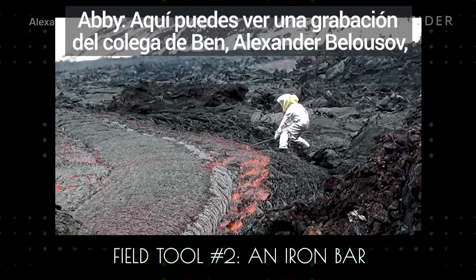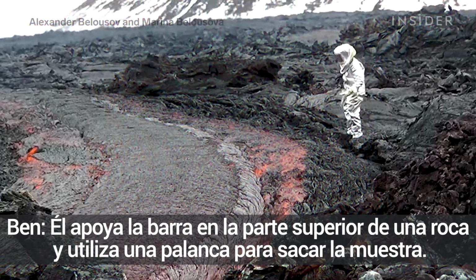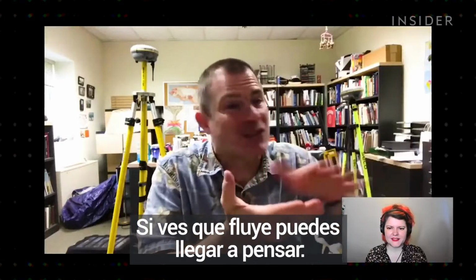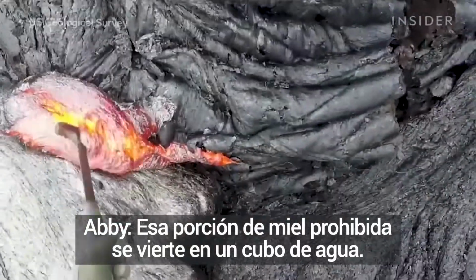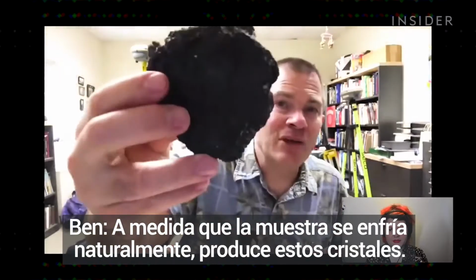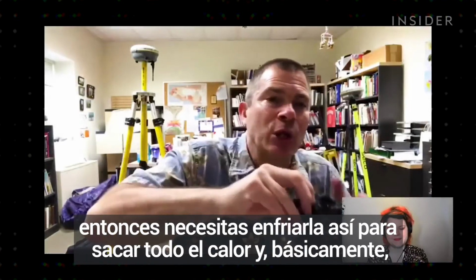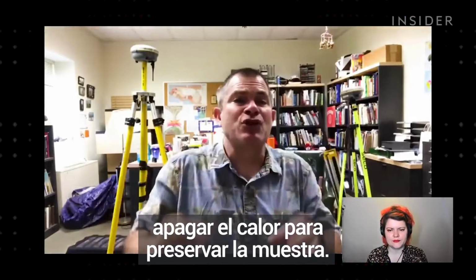Here's a clip of Ben's colleague, Alexander Belousov, using an iron bar to collect a sample. He rests the bar on top of a rock and he uses a lever to pry the sample out, because it's kind of non-intuitive. It's a lot stickier than it looks if you're just watching it flow by. It's like, wow, that must be pretty fluid because it's moving pretty fast. That dollop of forbidden honey is then dunked into a bucket of water, not just to cool it down, but to cool it down fast, because as the sample cools, naturally, it does produce these crystals. And if you want to see what was in the sample as it was moving down the lava stream, then you want to cool it like that to take all the heat out and basically turn the heat off so that you preserve the sample.